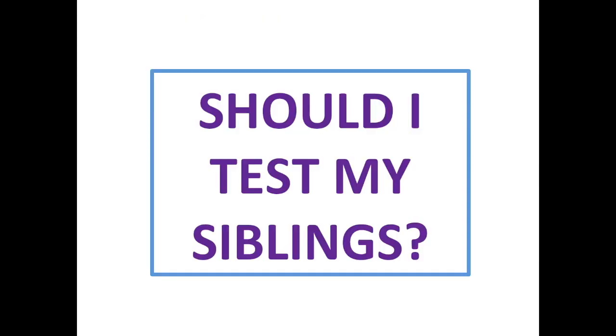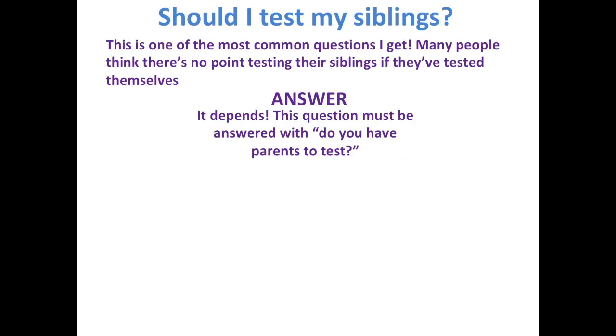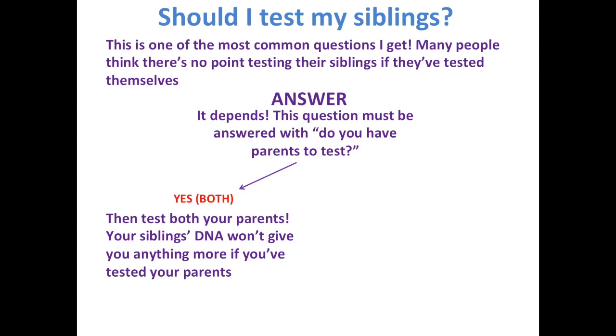So another big question I get often is, should I test my siblings? Is there any point in testing them? They'll be too like me, won't they? And the answer to that question is always, it depends. You can only answer it with another question. Do you have parents to test? If the answer is yes, both my parents are alive and they're both willing to test, then test both your parents. Siblings aren't going to give you any more if you can test your parents. If the answer is no, or if I've only got one, then it's a big fat yes. Yes, you should test your siblings.